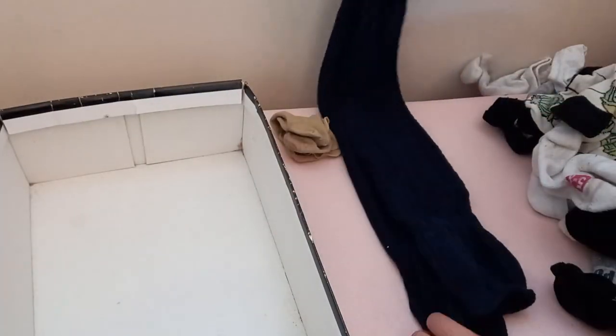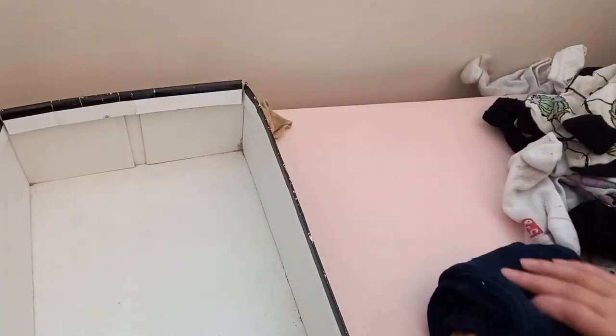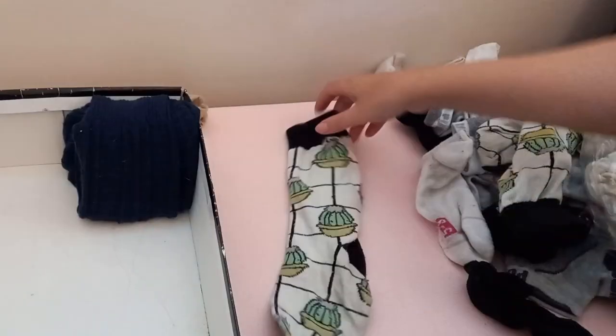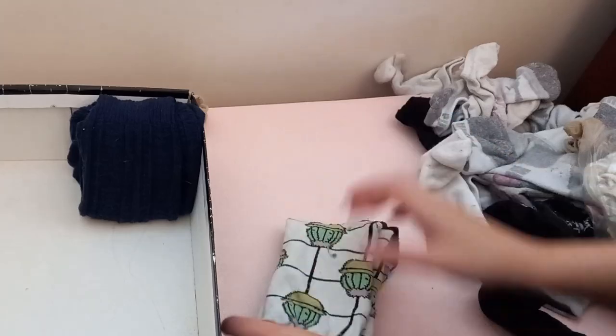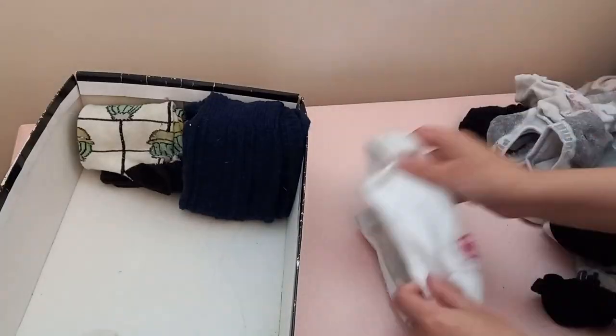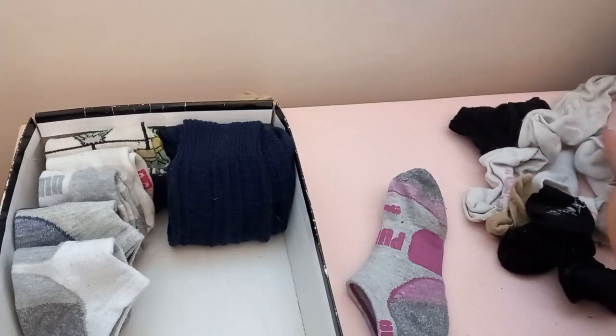Marie seems pretty hardline on not balling up socks, and instead she suggests folding them. It was a bit tedious to fold all of these socks, and it really made me look at how worn out a lot of them were, so I guess folding them might help me keep the section decluttered.